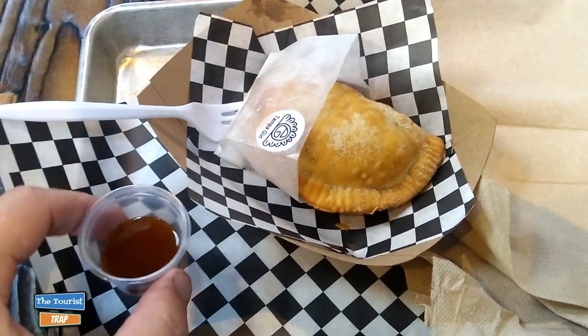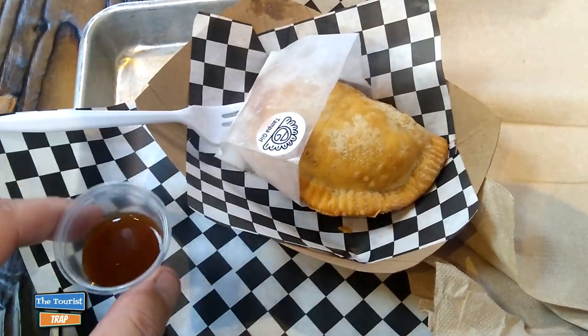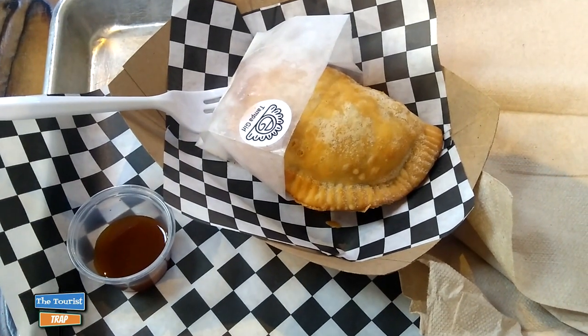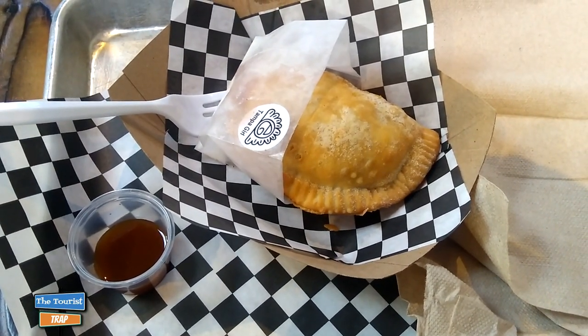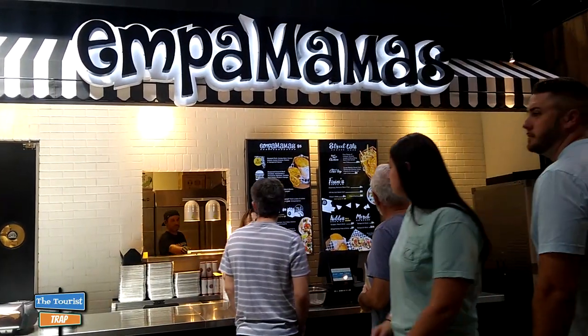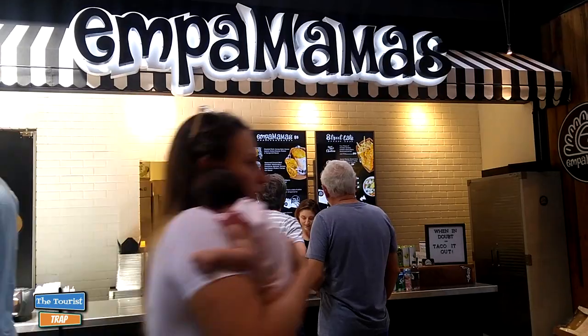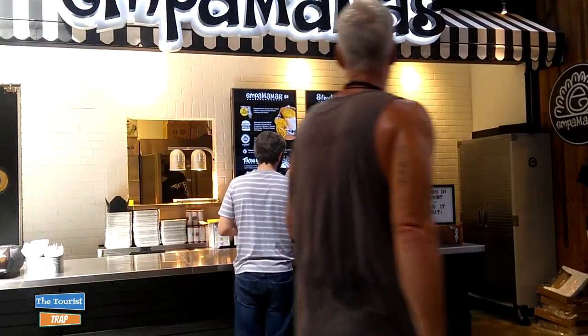She tried to explain everything that was in it. I got a little bit of that sweet and spicy sauce that she recommended. We're going to try that, and we're going to find out. We're going to break into this. Well, people are lining up here at Ampa Mama's and getting some food, and it's getting busy in here.